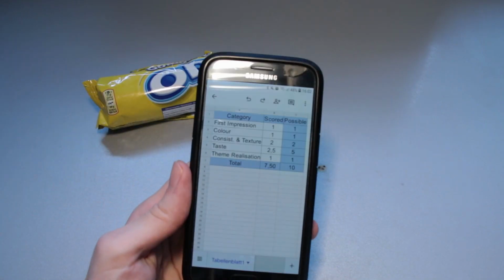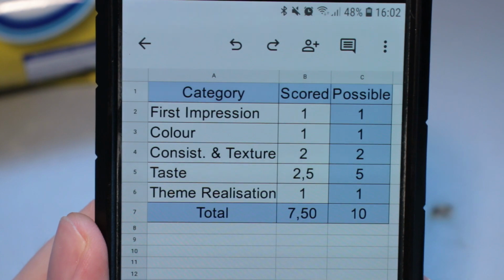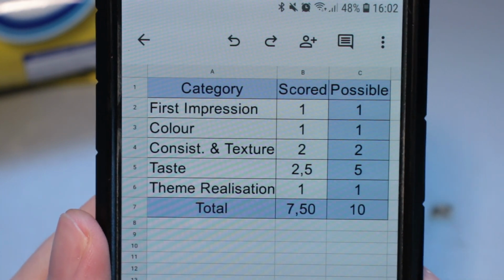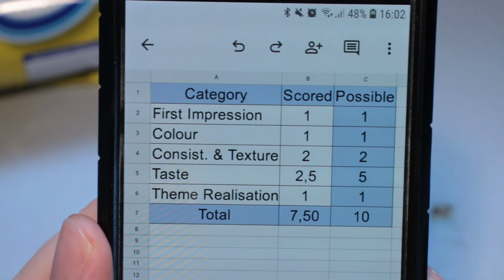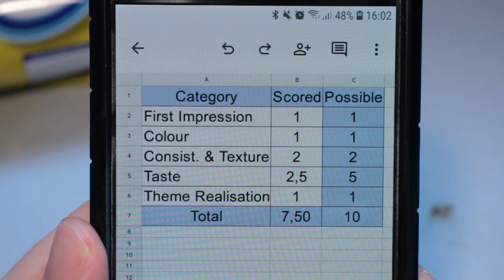The consumption process is complete and we are ready to jump into the rating with the review sheet. First impression wise, they have been fine, color wise as well. I don't have anything to complain about when it comes to the appearance of these cookies at all. Consistency and texture wise, I was also pleasantly surprised. The filling was nice and creamy.